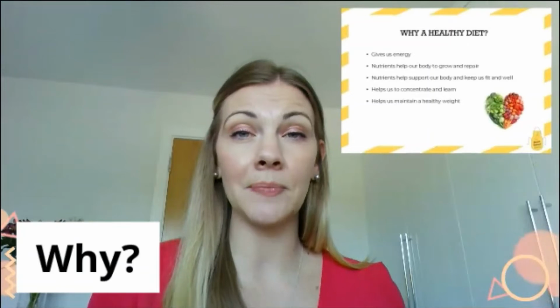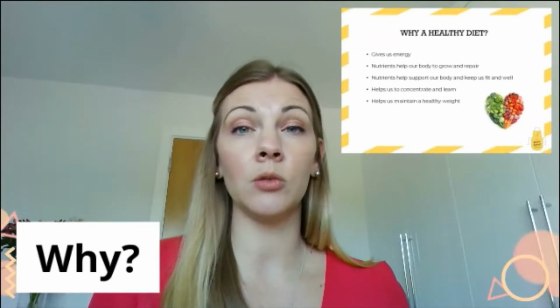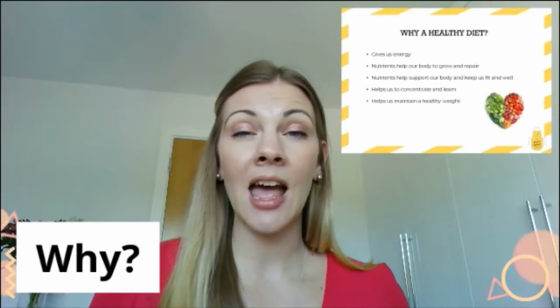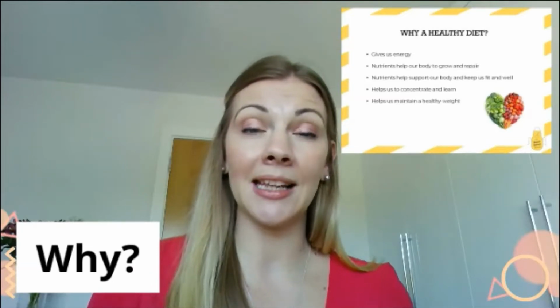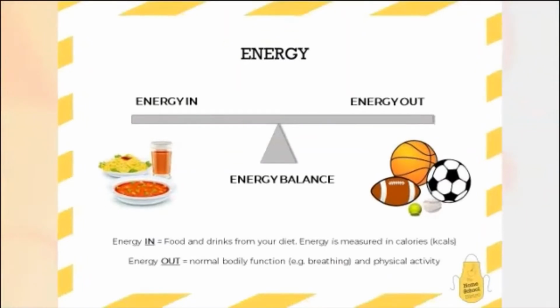Now, before we move on to talking about what makes up a healthy diet and talking about the food groups in particular, it's really important to understand how we work towards maintaining a healthy weight, and that's all through energy balance. When we talk about energy balance, what I want you to picture in your heads is a seesaw. We have to balance the amount of energy that we consume with the amount of energy that we expend.